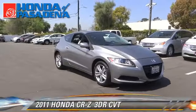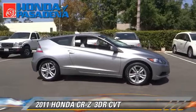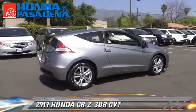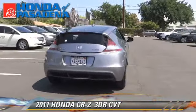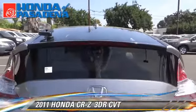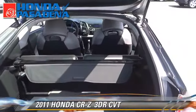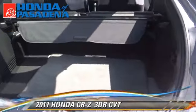With an automatic transmission, this vehicle, with fewer than 35,000 miles on the odometer, is well equipped. This Honda features power windows and power door locks. Safety features include dual front airbags, traction control, and stability control. Comfort and convenience features include cruise control, a CD player, and air conditioning.